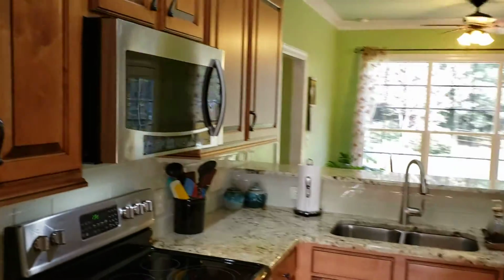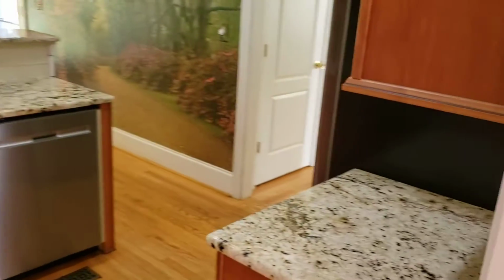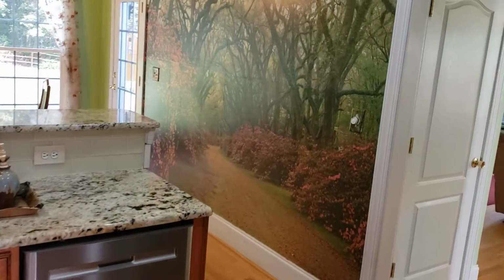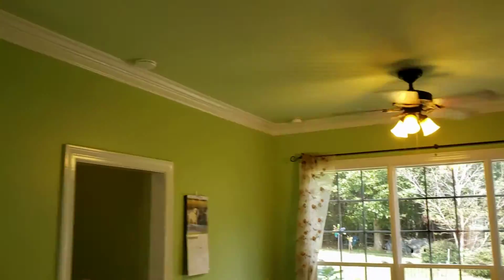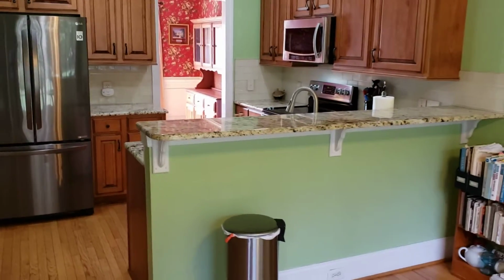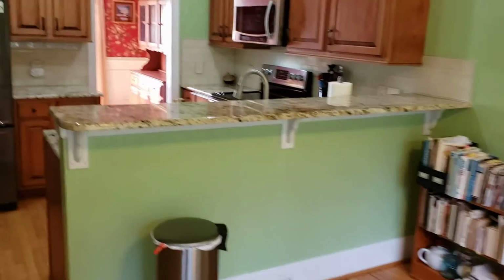Right off your dining room is the kitchen. I wish I could zoom out a little more on my phone. Pretty serious wallpaper mural there as well. Does have some crown molding in here, is a nice plus. Ceiling is a little bit of a light green as well, which makes this room look super green. So bar area there, you could get a couple bar stools for breakfast.